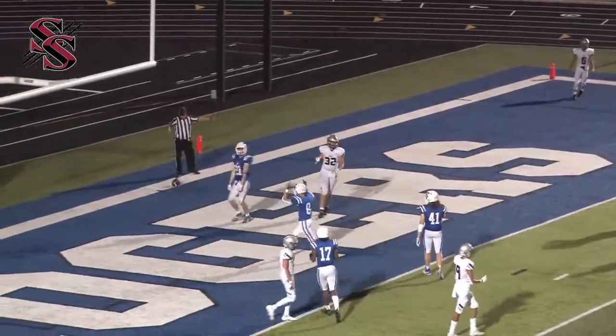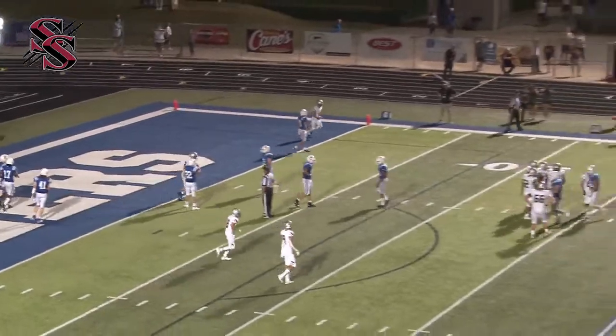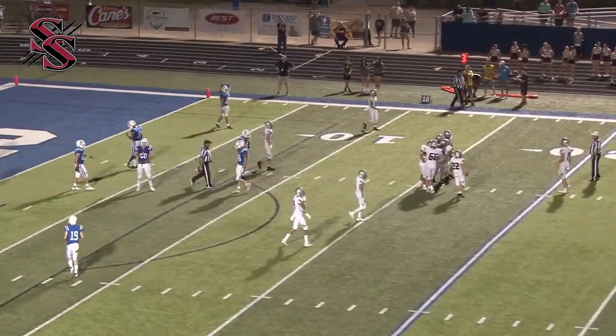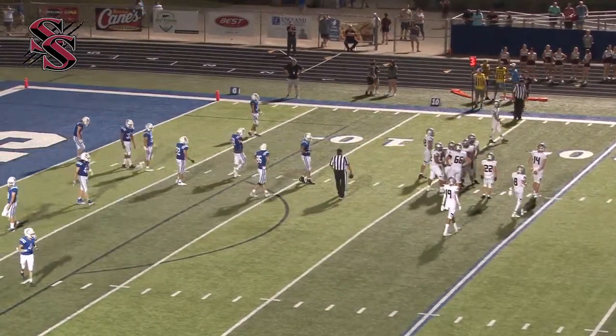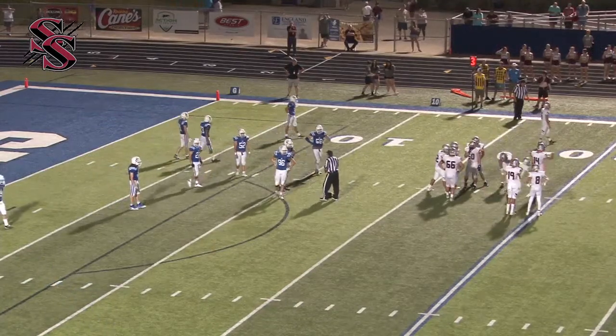Looking for Brendan Lashley in the end zone, almost intercepted. Hunter Talley had to get rid of it before he wanted to. Almost intercepted and caught at the same time. Defending on the play for the Mounties was number 21, Connor Lawson. Clock stops on the incompletion.